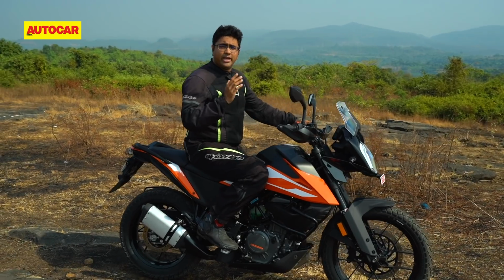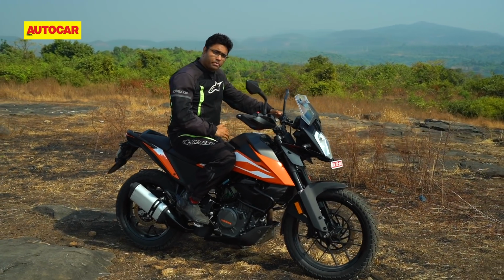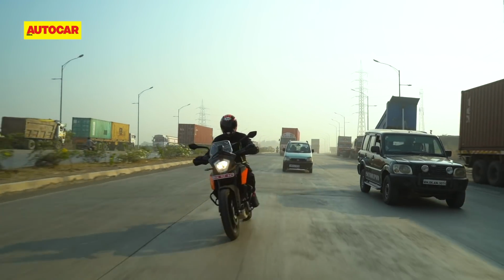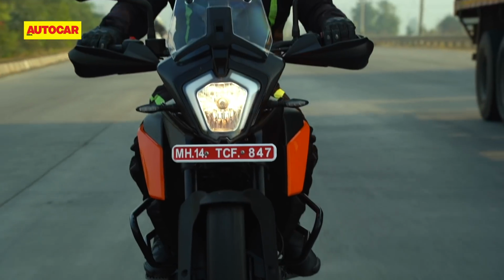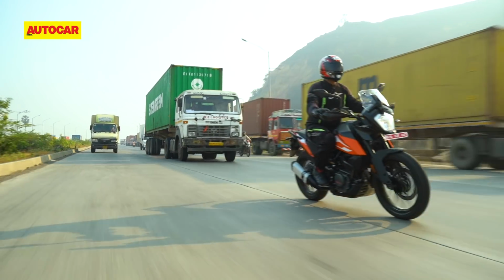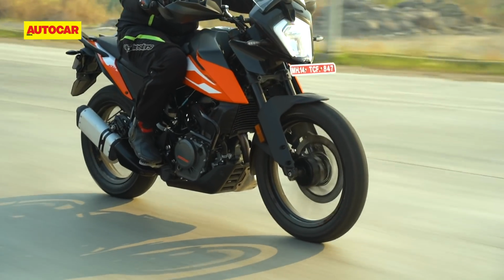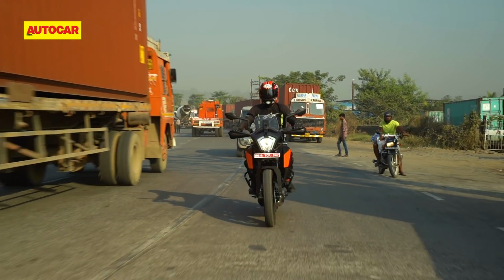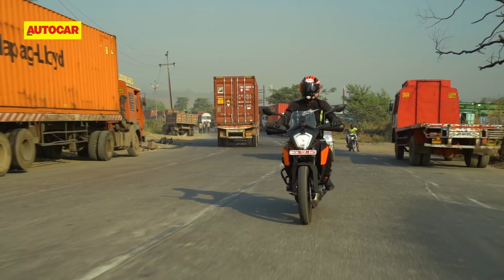And in the case of the KTM 250 Adventure, this perch is wide and comfortable, which is great for spending long hours. In fact, the leverage offered by the wide handlebar makes it a cinch to maneuver the ADV through traffic, aided by the visibility offered by the tall seat. The only limiting factor to filtering through densely packed traffic is the wide handlebar.